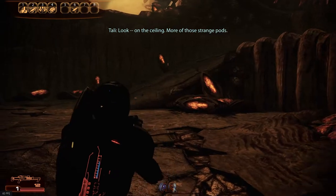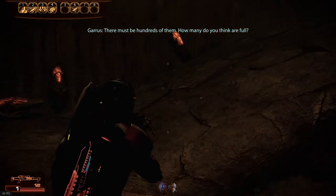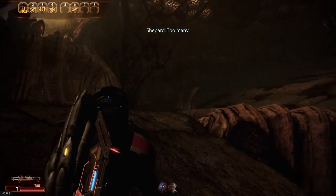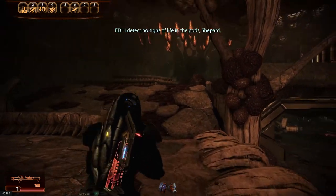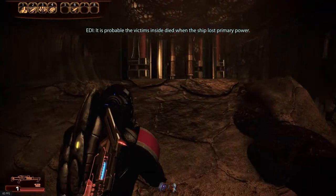Look, on the ceiling. More of those strange pods. There must be hundreds of them. How many do you think are full? Too many. I detect no signs of life in the pod, Shepard. It is probable the victims inside died when the ship lost primary power.